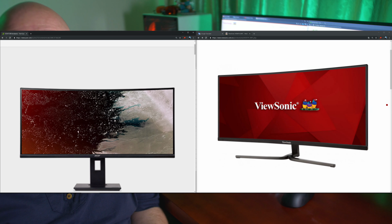There are only two notable differences between the Viewsonic and the Acer, which is the stand. On the Viewsonic, you only get a vertical tilt, where on the Acer, you get height adjustment, swivel, and tilt. And the second difference is the on-screen display, which is different for each manufacturer. But otherwise, they have the same performance and the same features.